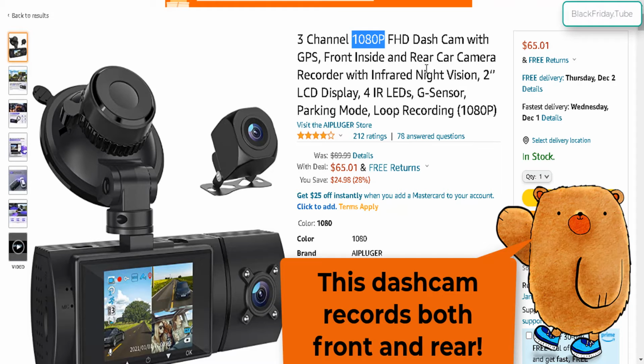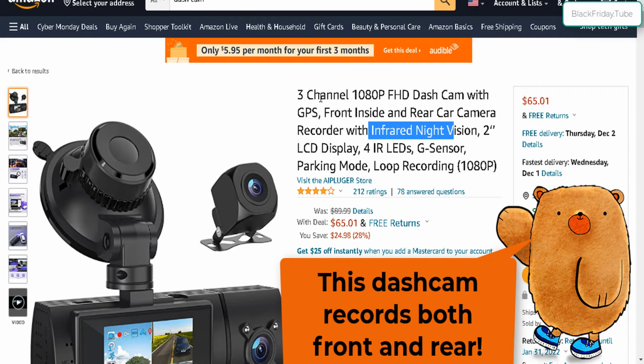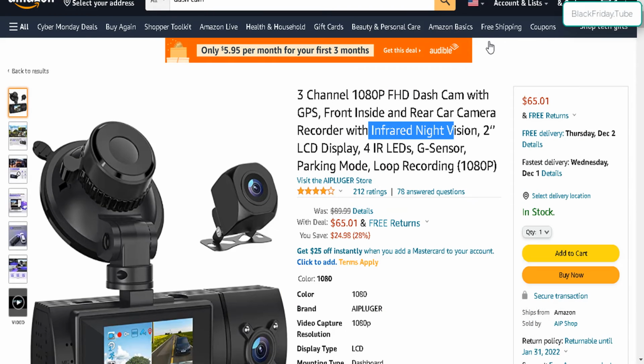just like the other one. Infrared night vision, parking mode, loop recording with an LCD display. Basically everything just like in the Ventrue N1, but $9 more expensive.